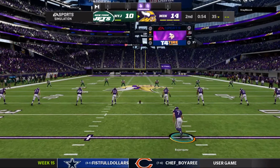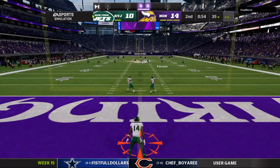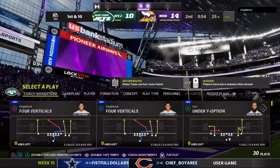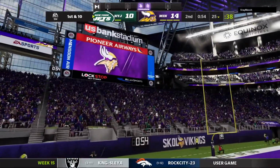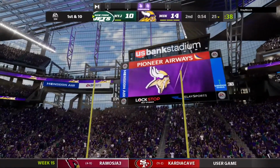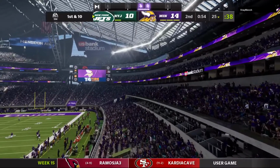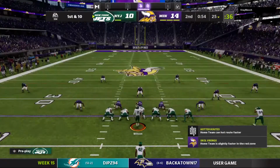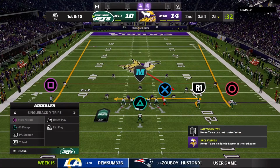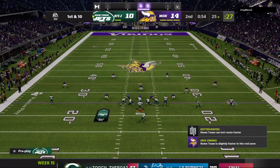Vikings 14, Jets 10. The kickoff unit is out on the field, and they will send this one away. And this will not be brought out. It's a touchback. Jets offense coming up now to start their next drive. And with a little under a minute remaining, we'll see if they want to try to put a drive together, possibly even take the lead here with a touchdown.